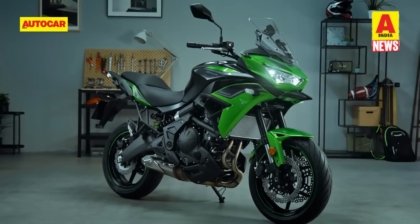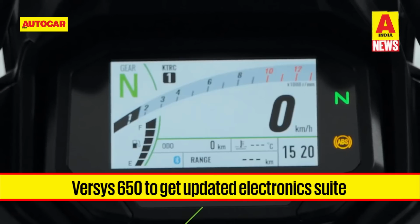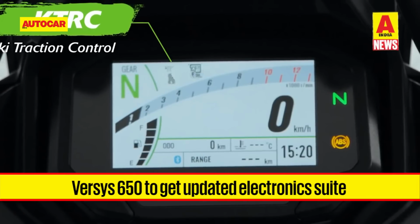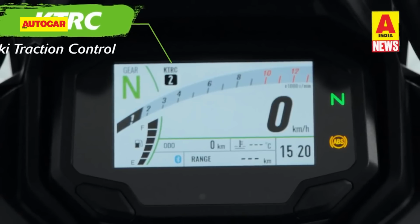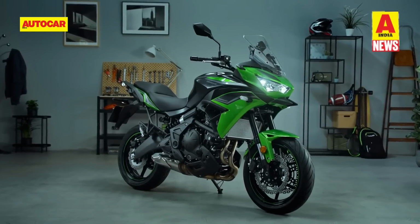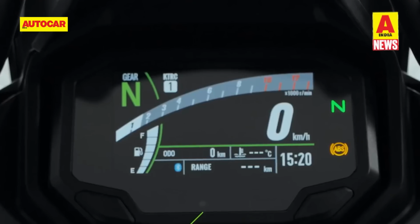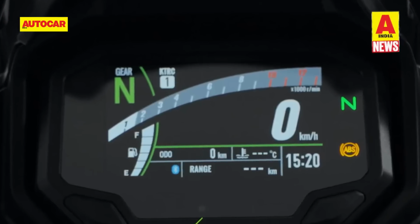The other notable update comes in the form of electronic rider aids, with the Versys 650 finally getting Kawasaki traction control. It comes with 2 modes. Mode 1 will be a little less intrusive, while Mode 2 offers early intervention on low grip surfaces. The system can also be turned off. Rounding off the list of updates is the introduction of a new TFT display with Bluetooth connectivity.